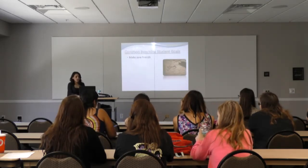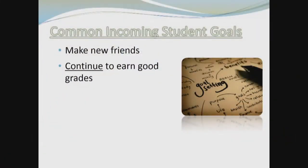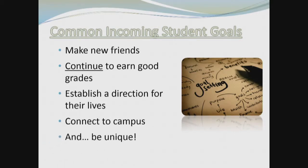So some common goals are to make new friends, continue to earn good grades, because obviously you've already received good grades and that's why you're here. Establish a direction for your lives. That's a pretty big one, pretty deep one. Connect to campus, so maybe either through a sorority or fraternity, clubs, even getting to know your professors or anything like that. And to be unique. So we want to stand out. Sometimes we're in these classes of 300 plus students, and eventually we're going to need a lot of recommendations.